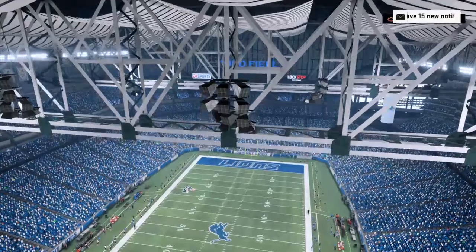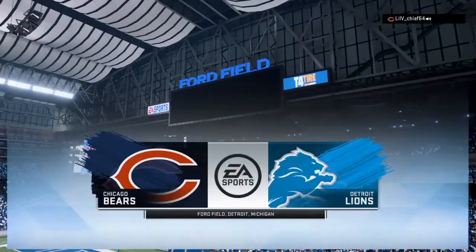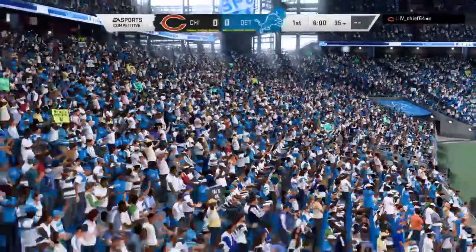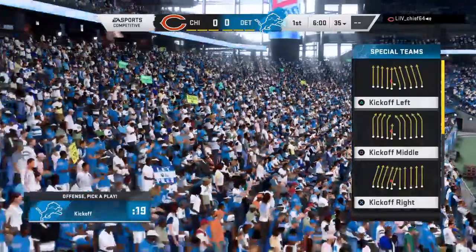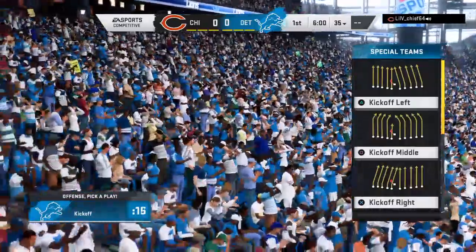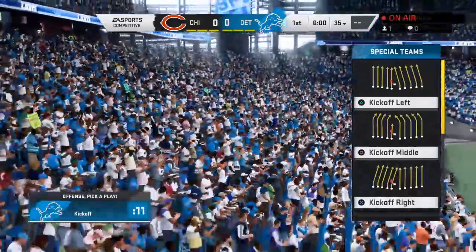EA Sports coverage of the National Football League comes to you from Ford Field here in downtown Detroit, Michigan. Both teams emerging from the Ford Field tunnels just a short time ago. And, of course, the loudest cheers were reserved for the hometown Lions. They're set to go as they will match up with the Chicago Bears.